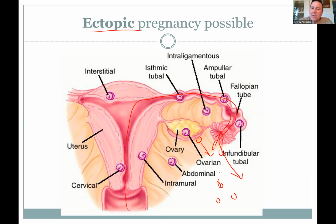So do you see how, if the egg doesn't make it into the oviduct, it can get lost in your abdominal cavity, and sperm can just go out there anyway? Normally the body just breaks them down. White blood cells will eat them up, but you can have fertilization out there.